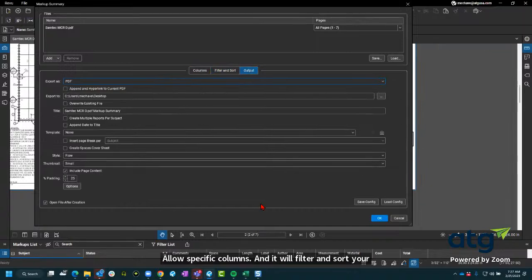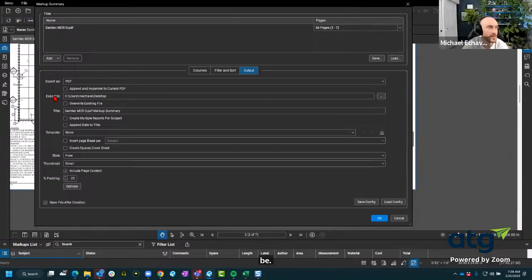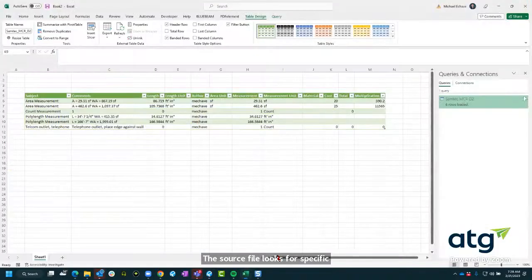Yeah, the only thing you end up changing there is the export file location, because that's it. That's the only thing my team changes. Yeah, because the export to location is updating your file that you have saved for your data. We actually load it to a specific folder, and then we have the first line of the query, the source file, look for a specific file in a specific folder. So like I say, you can make it dynamic, but I don't have time to get into that right now.